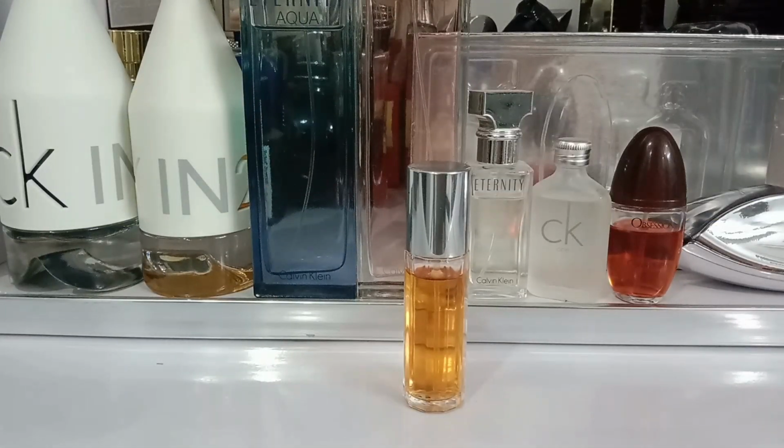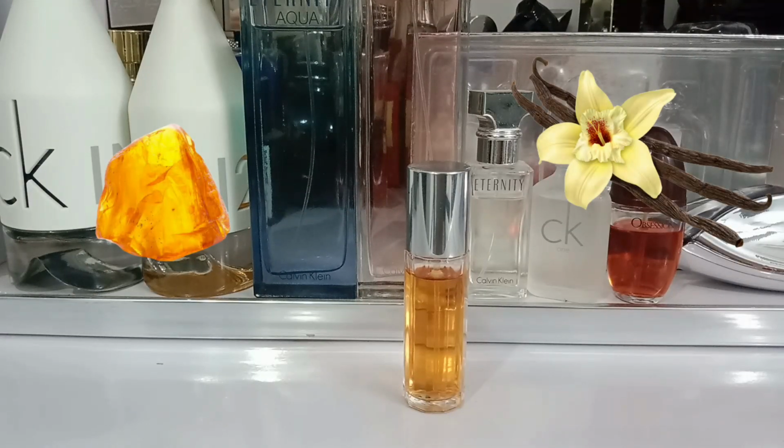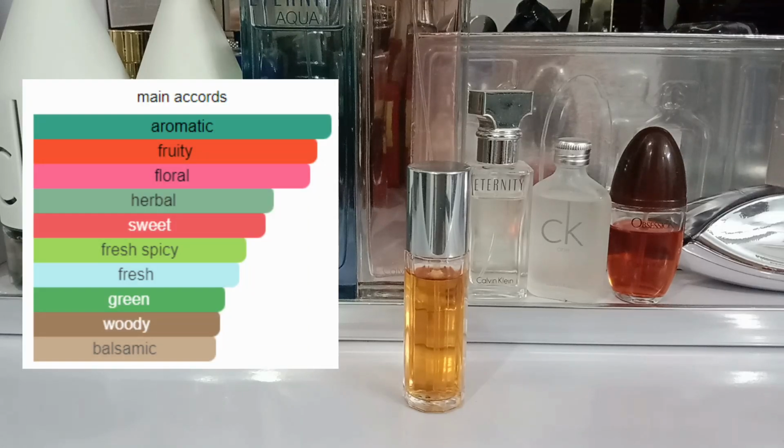The sweet resinous cozy warmth of amber, and in the ending a bit of sweet comforting, cookie-baking feel, like vanilla sweetness. It is vanilla, but that feeling is like baking a cookie, something like that, very sweet, fruity, fresh. So overall, the main accords: it is aromatic, very much fruity, very much fresh, floral, herbal, sweet, a bit of green, and a bit of spiciness.